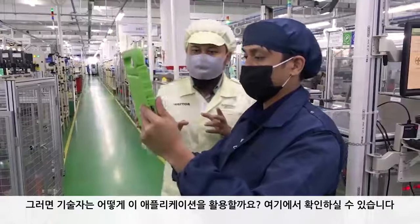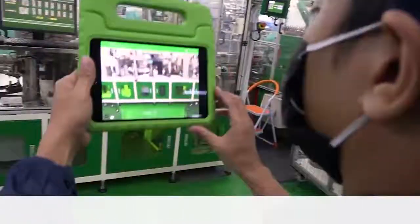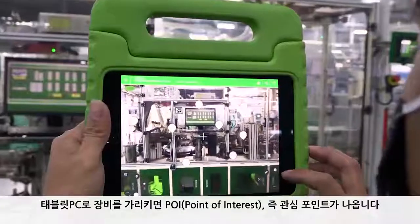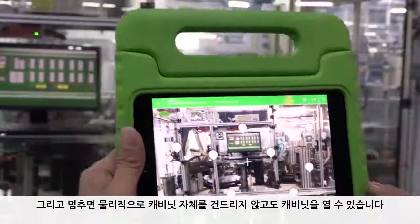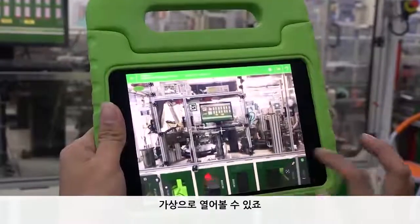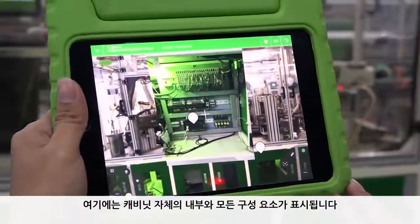How the technicians utilize the application in detail, you can see here. Just point the iPad at the machine and then POIs, points of interest, will come out. Each POI has different data. You can freeze it. We can even open the cabinet without any physical contact with the cabinet itself. We can open it virtually. Here it shows you the inside of the cabinet itself. There are some components.